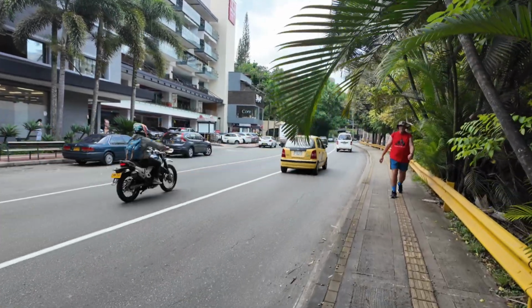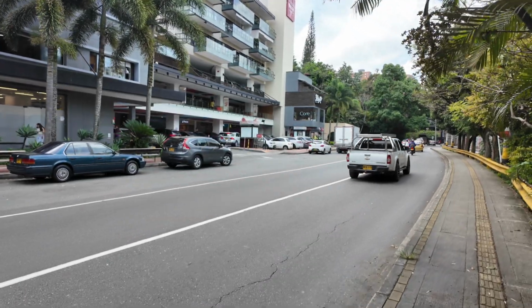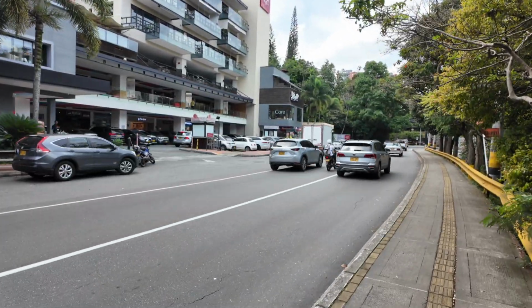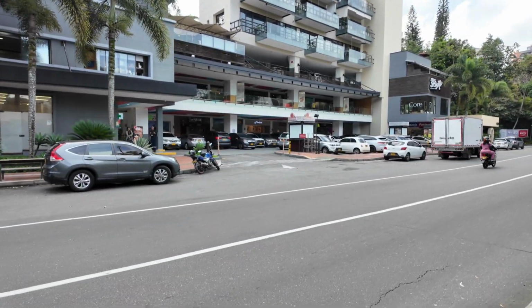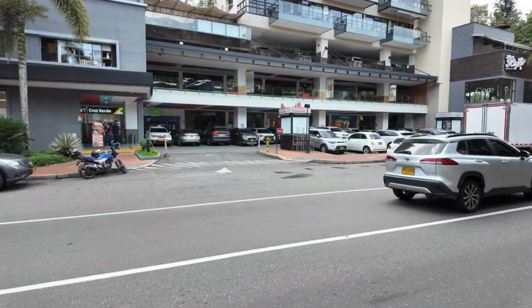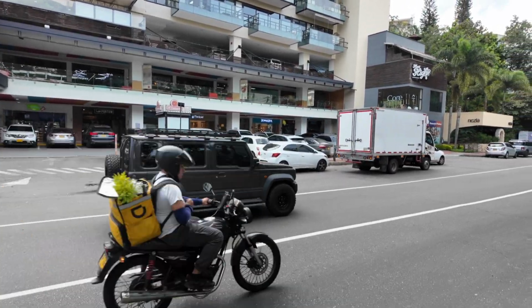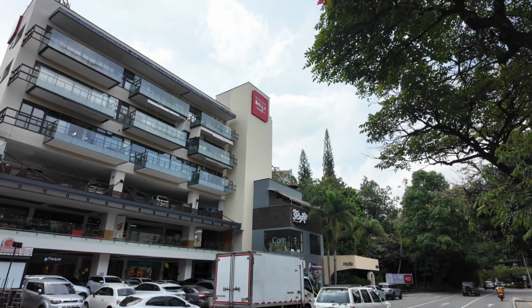And this little plaza here is Plaza Bella Mall, which has a number of smaller stores, including a drugstore, a fruit market, and a few other stores. Again, Plaza Bella Mall.